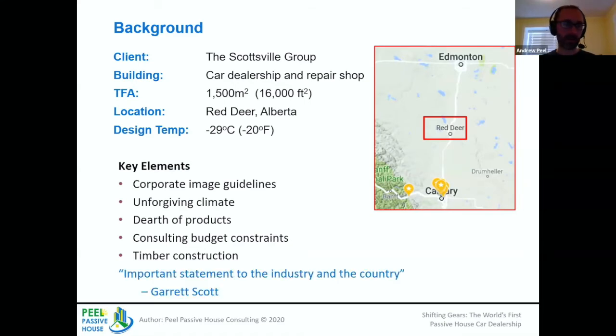Okay, and just a statement from the owner. It is actually a family-owned business, been run for 50 years. They have a few car dealerships, and he's not an environmentalist himself, but he did see a good alignment with passive house in terms of the long-term value. And he found, thinking more broadly, that it would be an important statement for both the industry as well as the country. So it was great to be able to get him on board in doing this project.